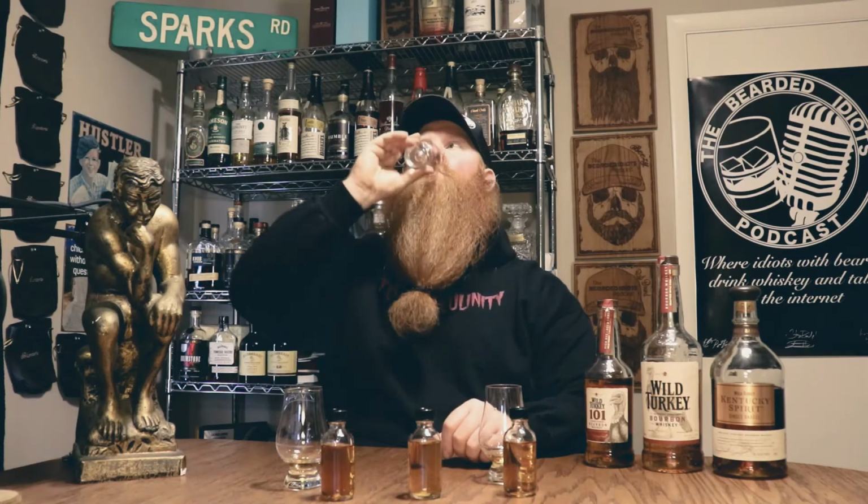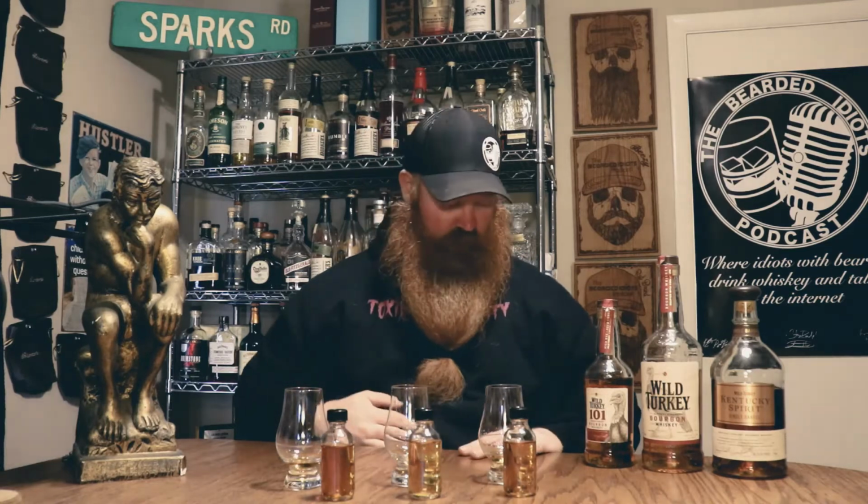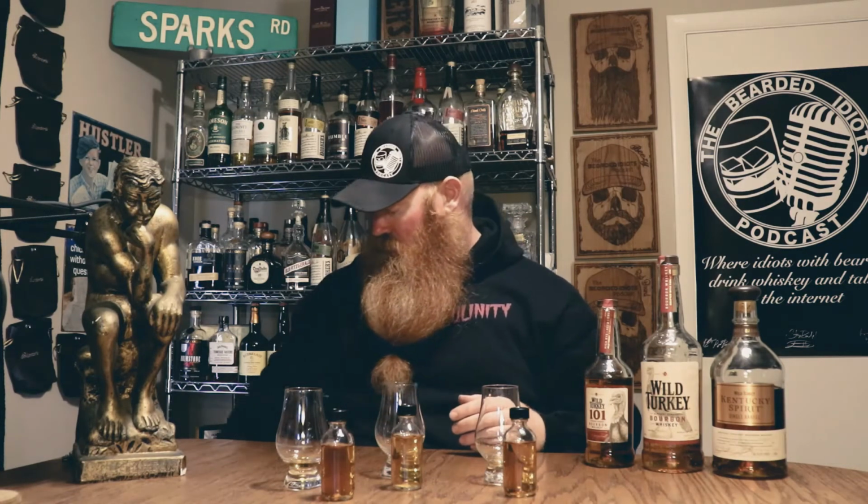I'm gonna run back through these 3 real quick. I think I like this one the least. Yeah, that one's just really watery. Not a fan. I'm hoping this is the 81 proof. That one has a very nutty sort of profile. So this one very well could be the single barrel.